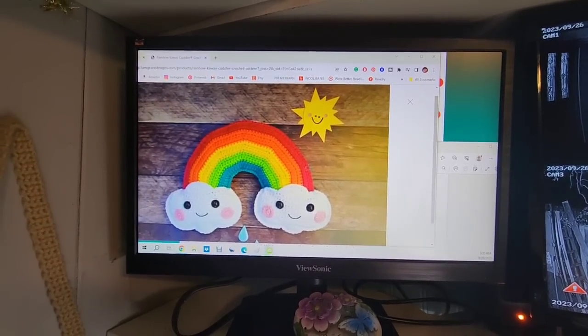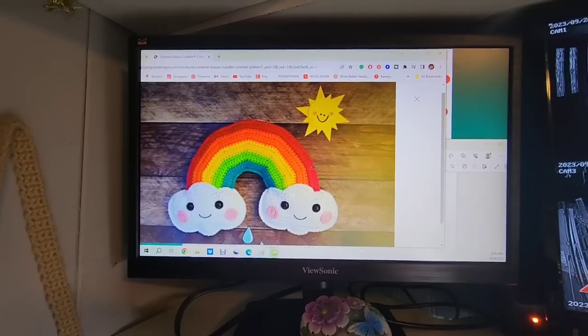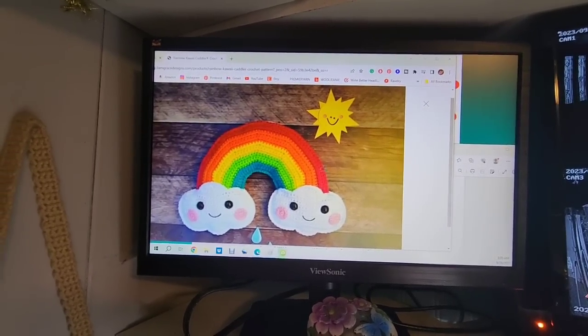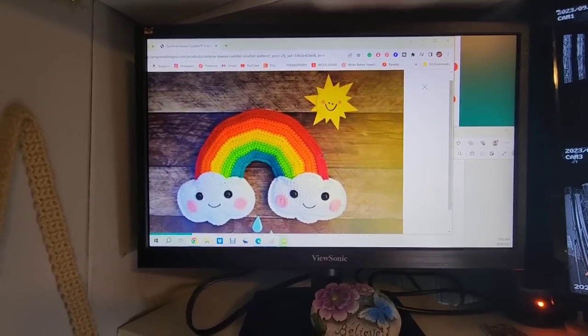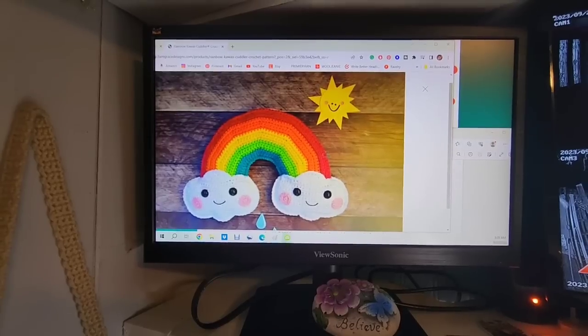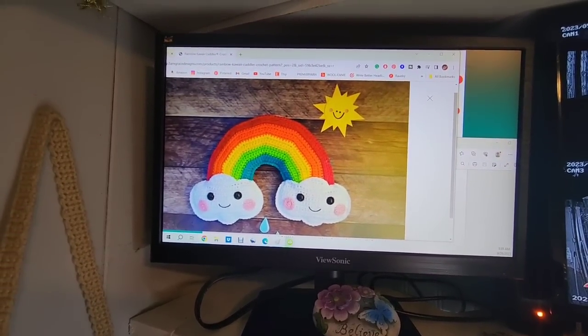Okay, that is the rainbow cuddler that I'm working on. It's really cute, and like I said, it works up quick, and I'll have it done in no time. I don't think I'm going to put a face on each cloud. I probably won't put one on at all. Maybe not, I don't know. But that's what I'm doing.